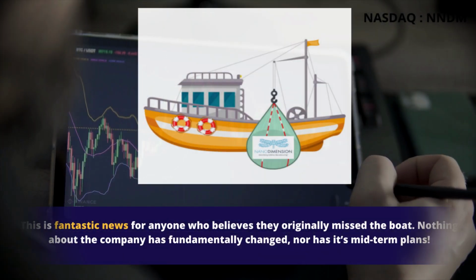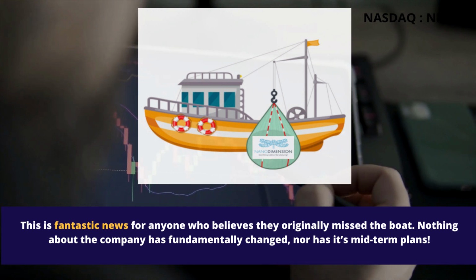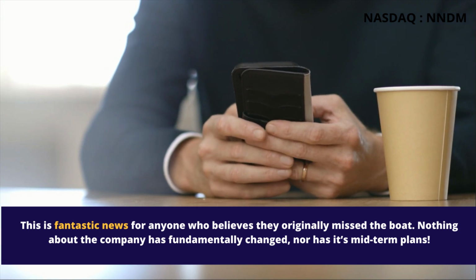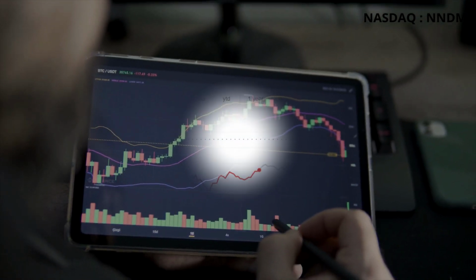This is fantastic news for anyone who believes they originally missed the boat. Nothing about the company has fundamentally changed, nor have its midterm plans, so you can invest now. The company is doing really good.